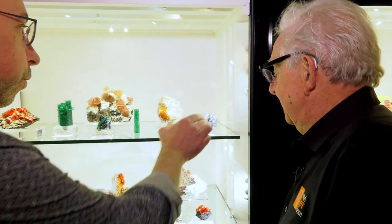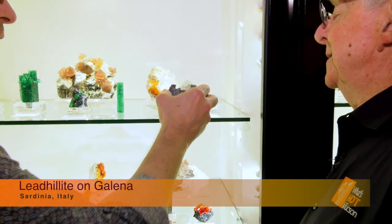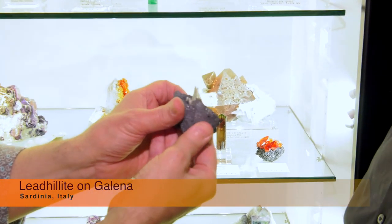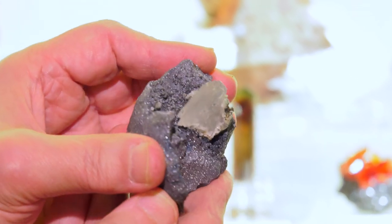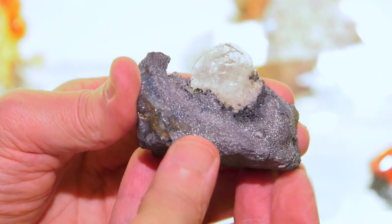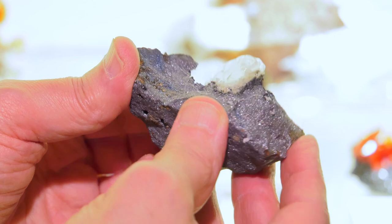So that's a gem quality leadhillite from Sardinia. Yeah. And on Galena matrix. We have never seen one this good before. No, I haven't. Yeah, either. This is possibly the best ever found.